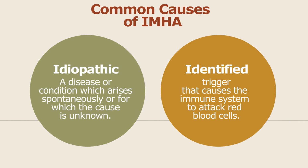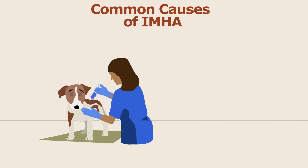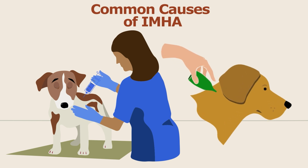At the Pet Health and Nutrition Center, we believe that two of the most common causes of IMHA in our companion animals are vaccinations and flea and tick pesticide treatments. This is because anything that creates an immune reaction or inflammation in the body has the potential to cause IMHA, and this includes any chemicals or toxins to which the body is exposed.